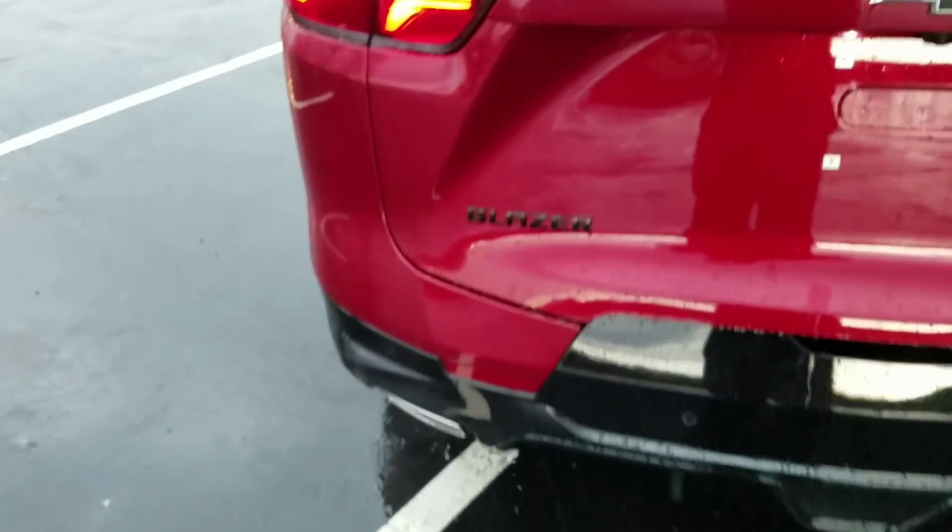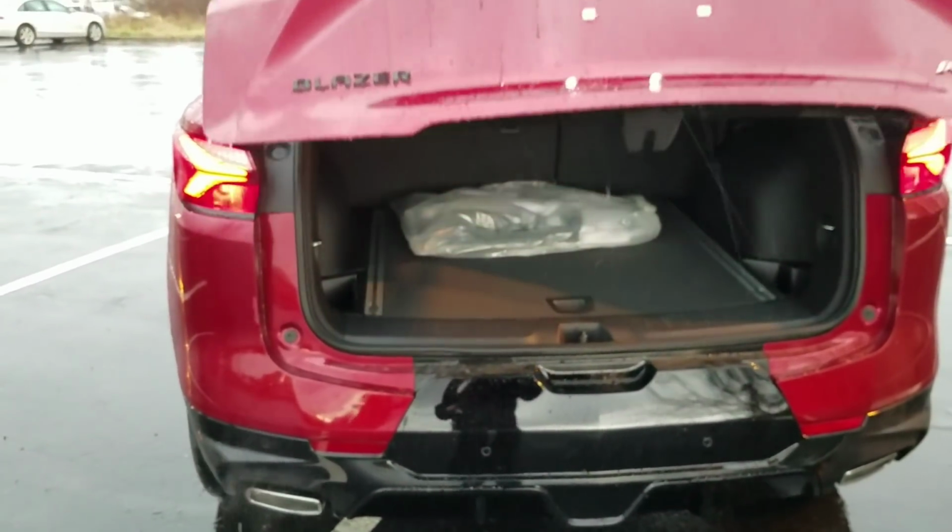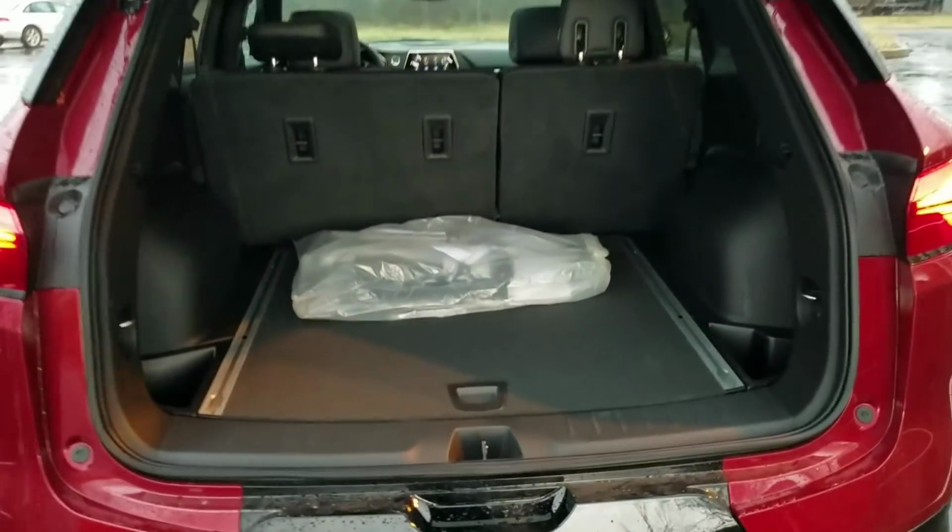I don't have a window sticker for you yet. GM's sending these out right now without that. It does have power lift gate, hands-free lift gate, and it does have the cargo management system that's on the RS and the Premier. So there's actually little guardrails that will come up, and you can kind of separate your cargo a little bit easier underneath. You have your spare tire and more cargo area there too.